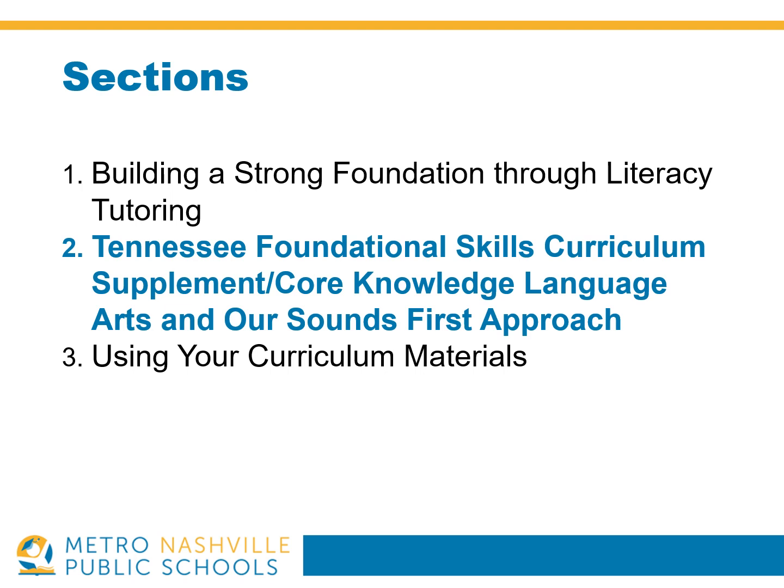Next, we'll take an in-depth look at the Tennessee Foundational Skills Curriculum Supplement and Core Knowledge Language Arts, so that you can familiarize yourself with the curriculum that students have been exposed to in their regular classes and how your tutoring sessions will supplement that learning.